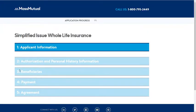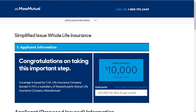So now we get taken to the MassMutual page, where you begin the process of actually filling out an application online. One of the cool things about this is it's not necessary per se to talk to an agent, although you can if that's your cup of tea. But you can see the process now.